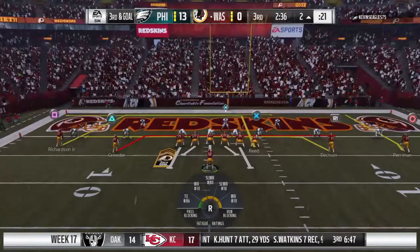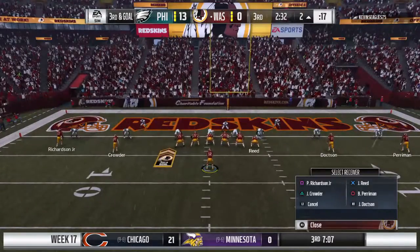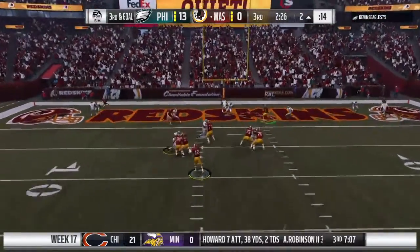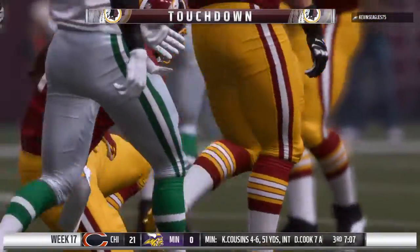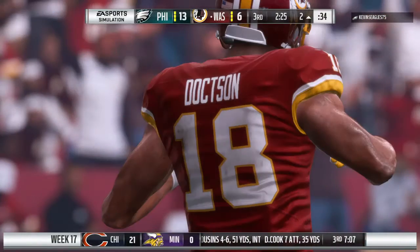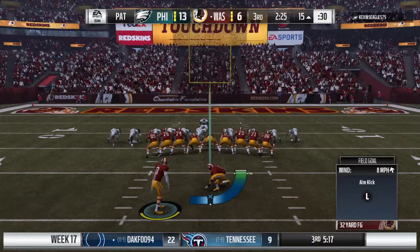They come out 5 wide, 3 of them to the right side. Detroit! Detroit! On 3rd and 2, McCoy. There he is into the end zone for a Washington touchdown. Josh Doctson, his 4th touchdown on the year. And the Redskins are able to make this a close game again.